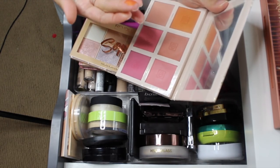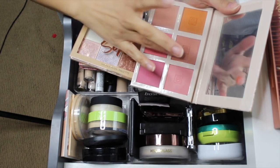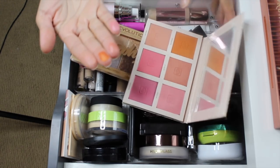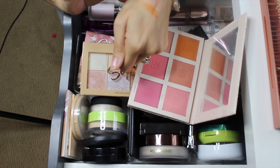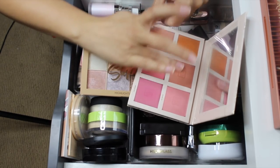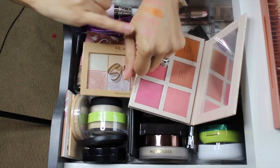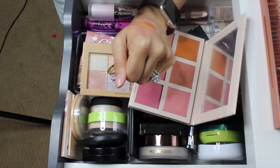Let's do a couple swatches. Let's swatch this orangey shade. This is called Treasure Me. This is Marigold. This is Know Me and Adore Me. Let's see. Adore Me, Treasure Me, Marigold. Ooh, my hand is a little wet from the hand wipes. And then Know Me. These look so beautiful. It really looks so beautiful.